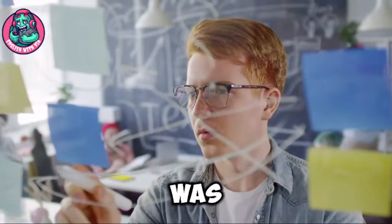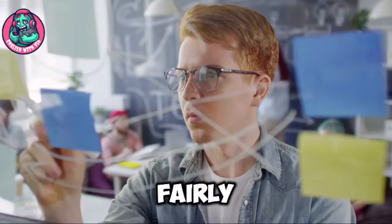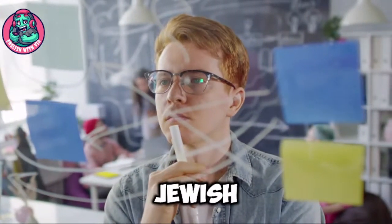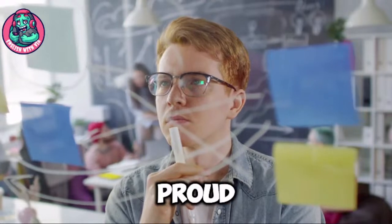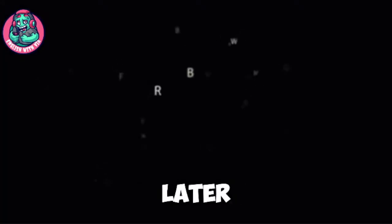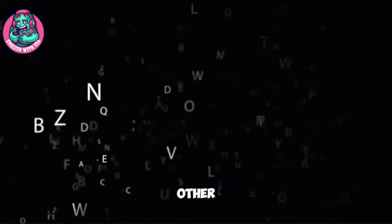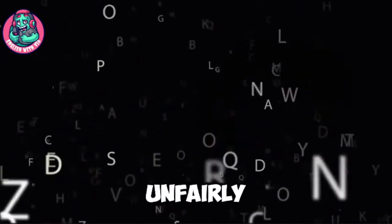Albert's family was Jewish, but they were not very religious. They did not go to the synagogue often, and they did not follow many Jewish traditions. But they were proud of their Jewish heritage. Later in life, Albert would stand up for Jewish people and other groups who were treated unfairly.